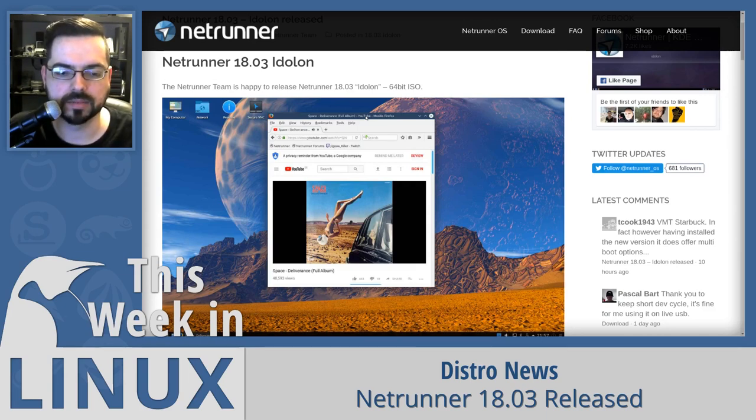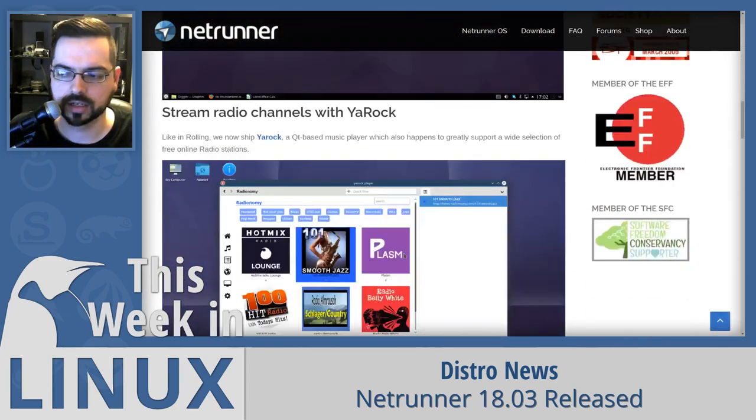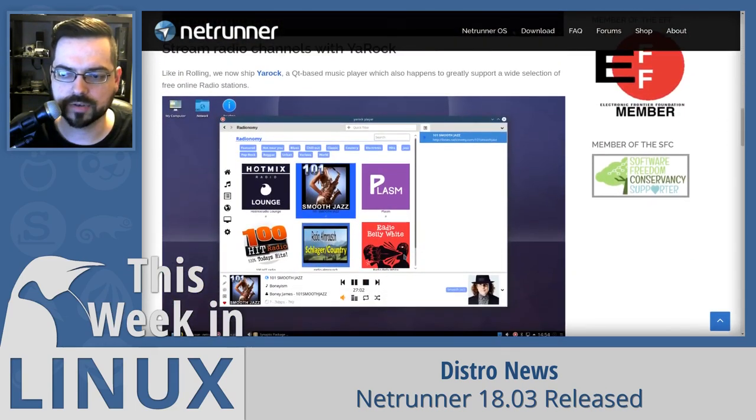But they've added some interesting updates. They've brought Plasma Discover back to the desktop, which is really nice to see because the latest versions of Plasma Discover have been very much improved. They've decided to also set up a new streaming music player called Yurok, which I have tried a little bit.